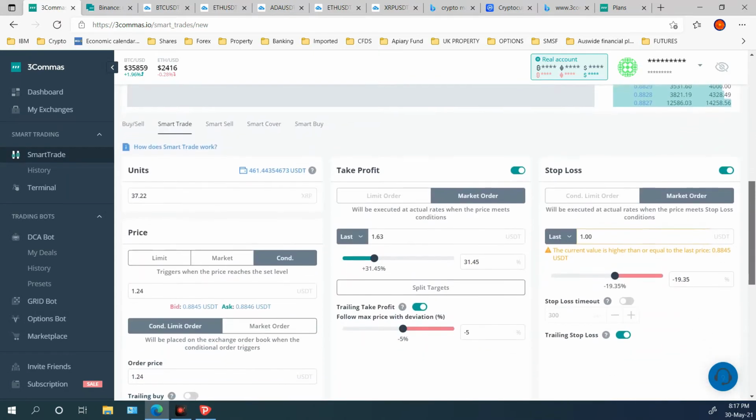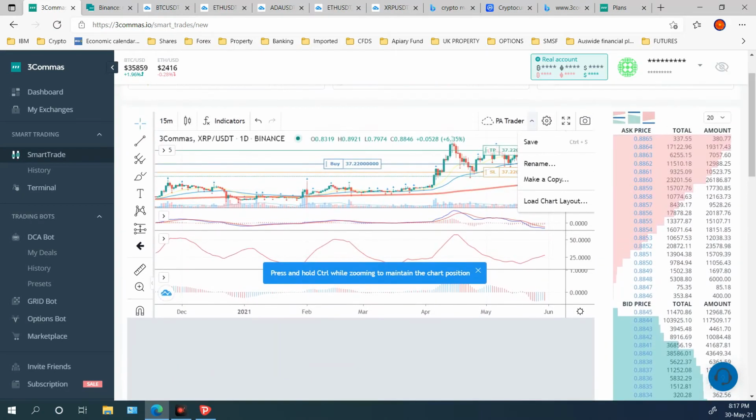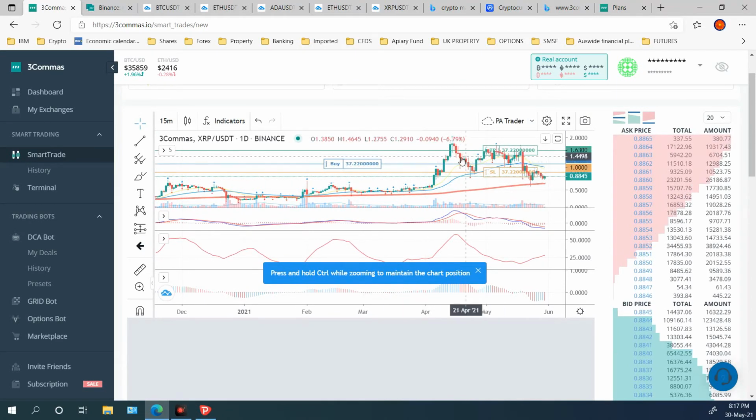And then one of the features which I love, this is so good, is what you can do is you can say, okay, let's take profit here, so $1.63. If we look up, it marks it out on the chart as well, just like TradingView. If you're hooked up into your broker in TradingView, you buy here, we're selling here in terms of a stop loss, and we've got a take profit here.